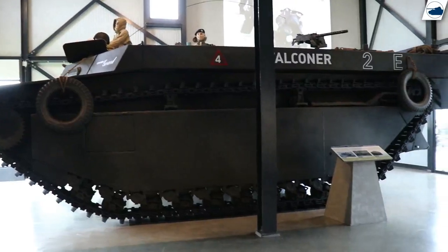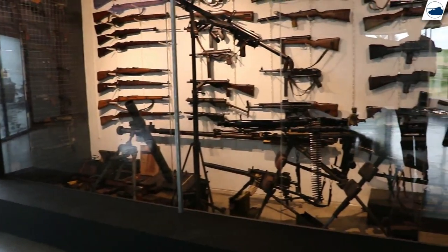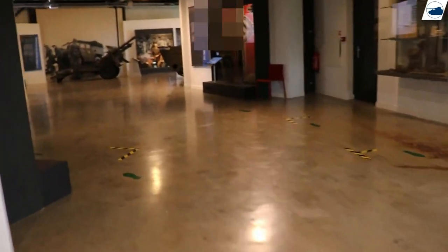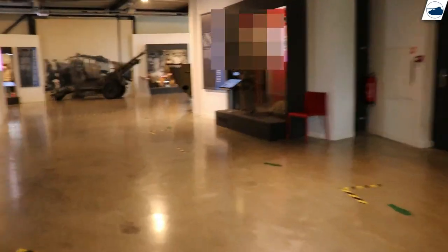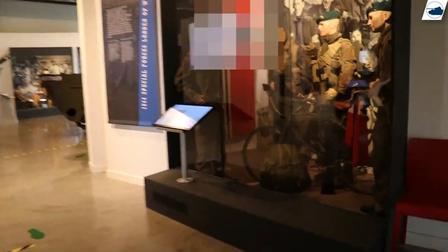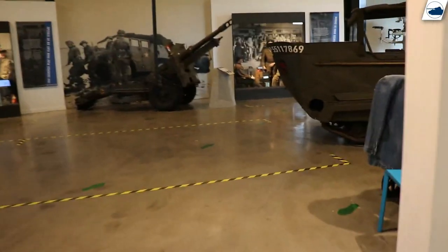Now, on the right, you will have the gun display here. It has an interactive screen to the right here. But let's move on. Oh, I spot a problematic flag over there in that small diorama. That's not going to gel well with YouTube, of course. And it has 4 British or Canadian soldiers with several captured flags.